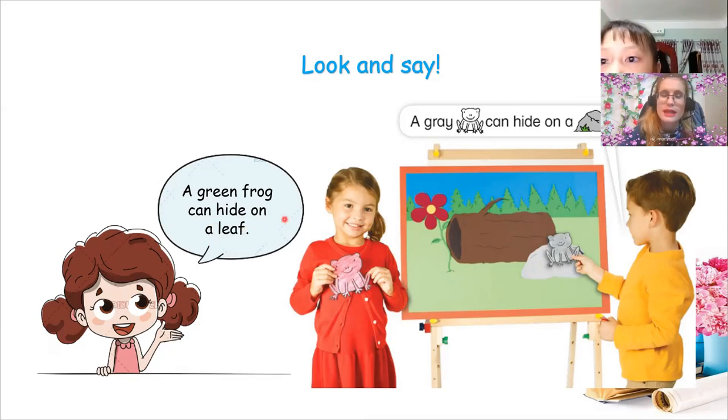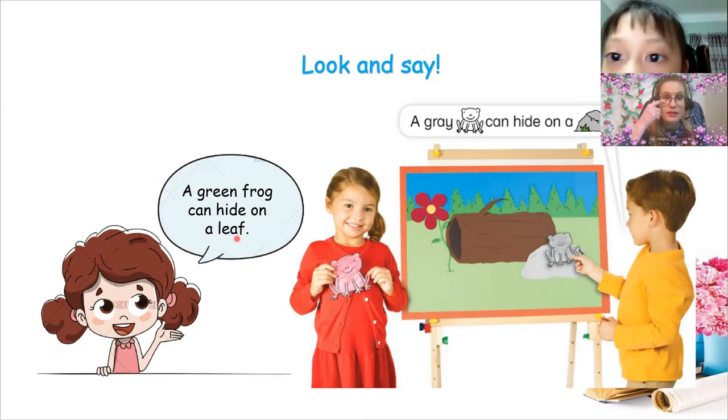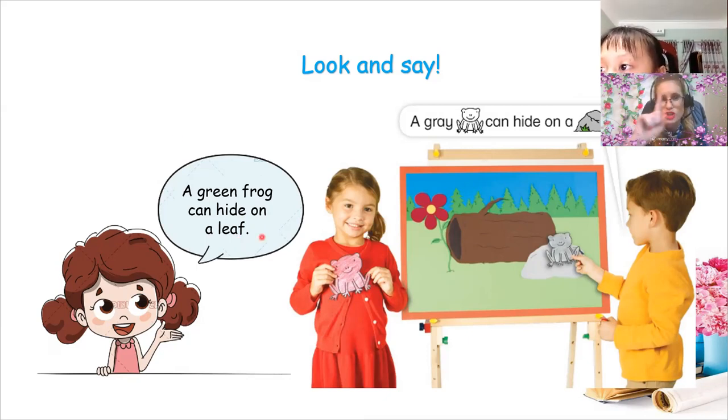A leaf. Just one leaf. Leaf. No, not leaves. Just one. Leaf. One leaf. Good job. A gray frog. A gray frog can hide on a rock. Good job.